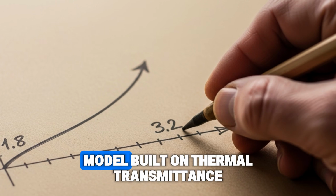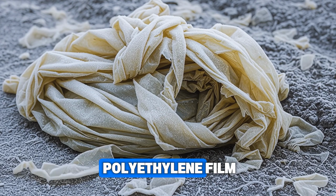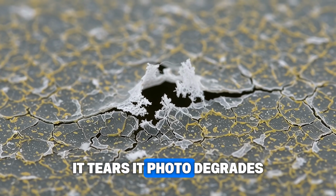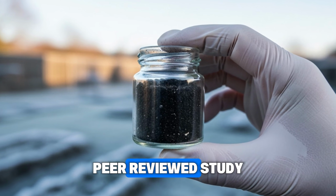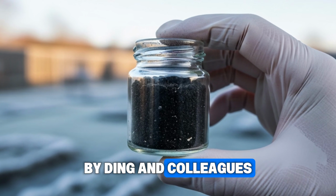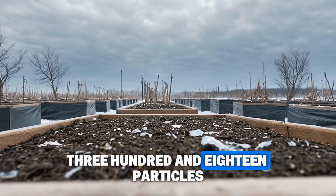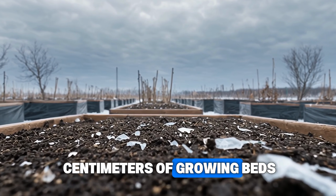This is a business model built on thermal transmittance waste and the low-density polyethylene film covering these structures. It creates a hidden environmental debt. It tears, it photo-degrades, and it sheds. A 2023 peer-reviewed study in Environmental Science and Technology by Ding and colleagues documented polyethylene-derived microplastic contamination of up to 8,318 particles per kilogram of soil in the top 10 centimeters of growing beds.